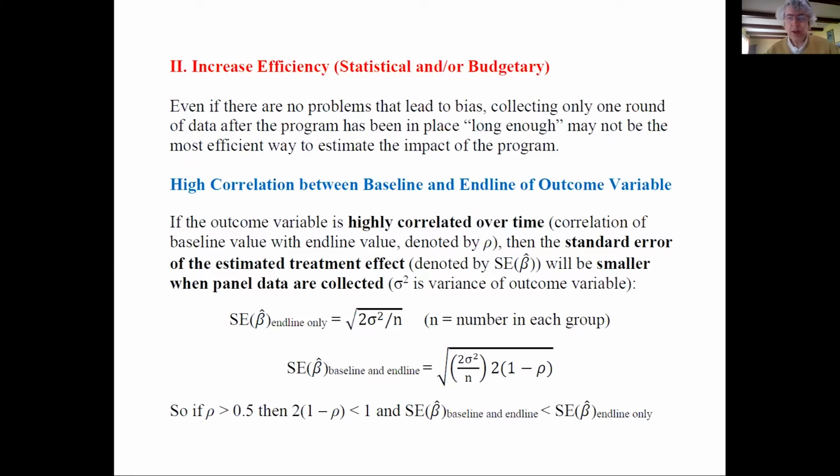Basically statistical efficiency, but also maybe saving money in data collection, okay? So this has to do with whether the outcome variables that you're looking at are correlated over time. Now, the research I do, which is on education, they're usually highly correlated. In other words, students who score well on a test at baseline are also likely to score well on a test at endline. So there's high correlation in the outcome variable from baseline to endline, okay?